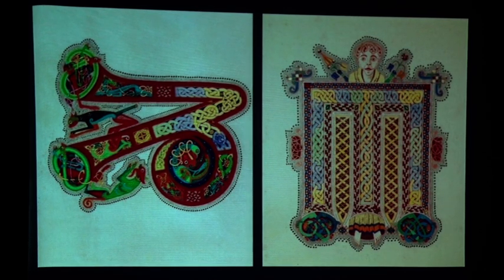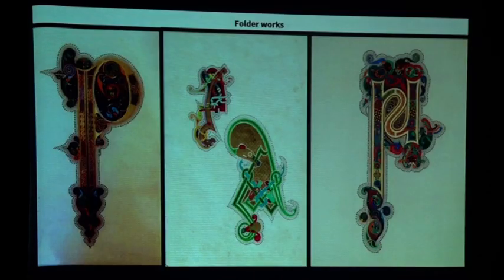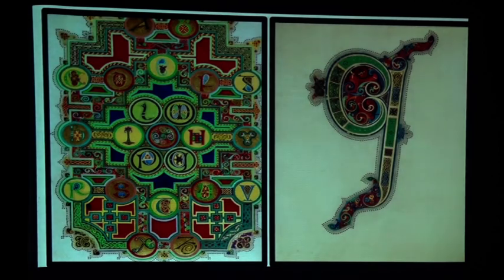Here you have the letter M from the Book of Kells, which you can see later, and the first instance of an anthropomorphic done by O'Connor, which is quite a good one, actually. No, I keep going back.